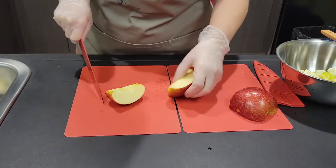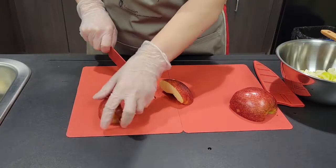What do you think, Erin? Looks delicious, honestly. All right, okay.